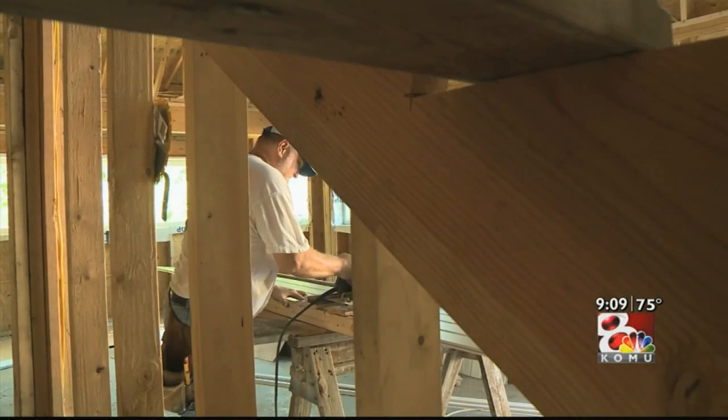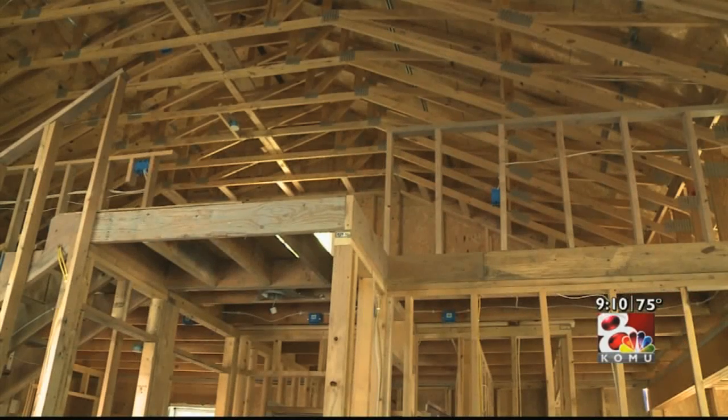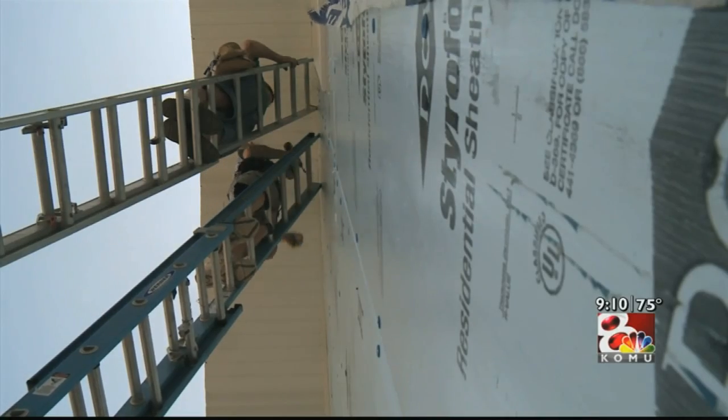But View says material differences alone aren't what slowed them down. The city requested that we use an architect in this project, and the architect designed this with a steeper roof than what we normally put on houses. The architect also talked them into building a loft. We're working a lot higher elevation than we normally work, and that's been a challenge for us.